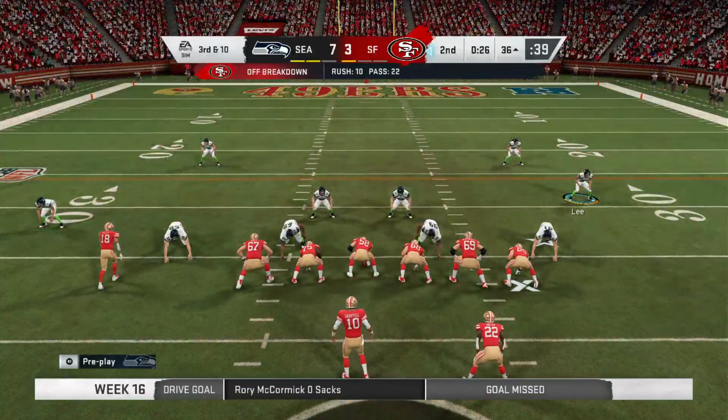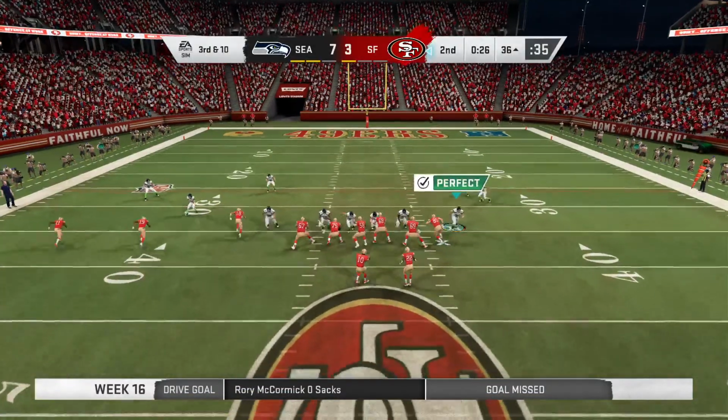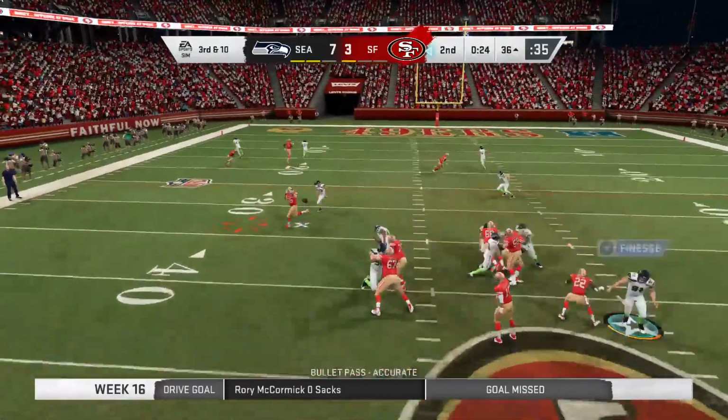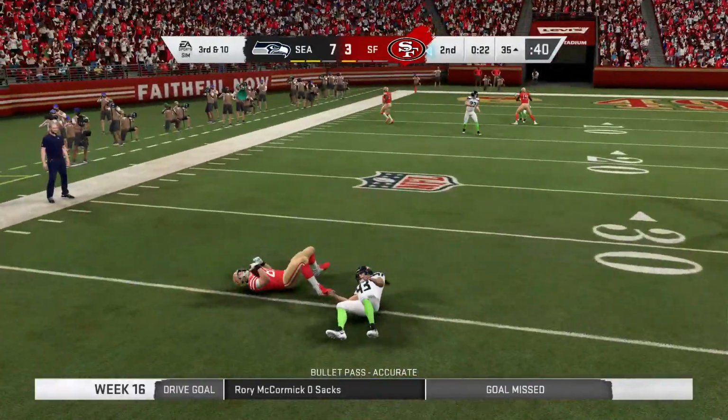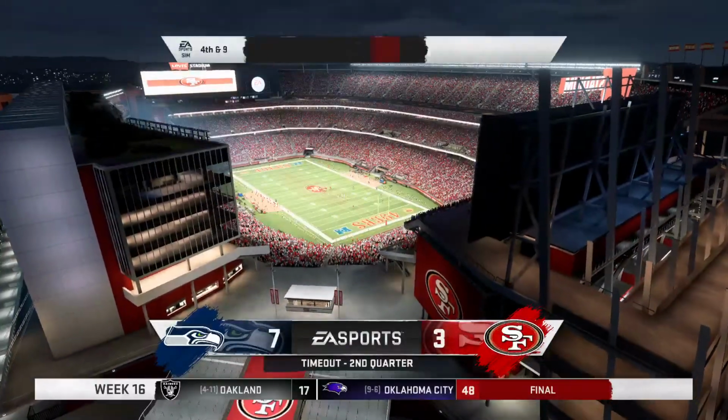Here we go. Coming up here, this defense looking for a third down stop in the second quarter. There's Garoppolo to throw. Completes it to the tight end, Kittle. Now the Seahawks call the second of their 3 timeouts.